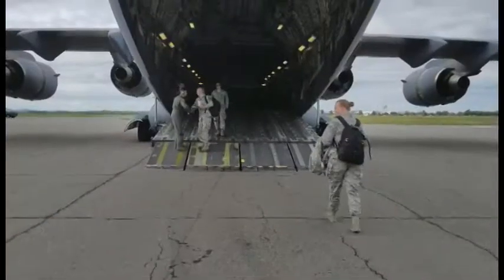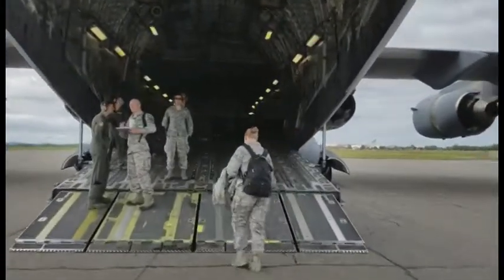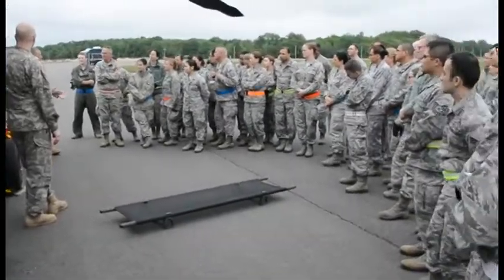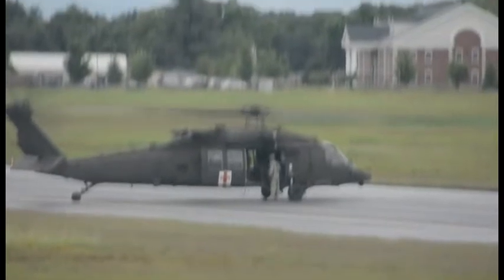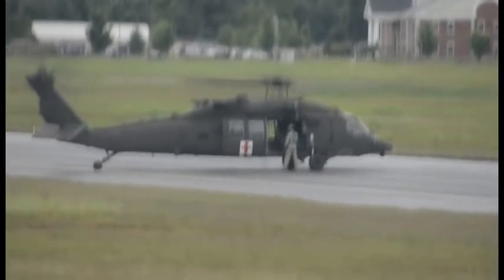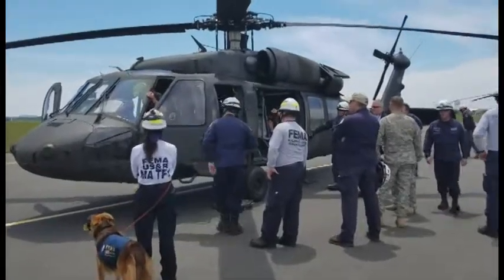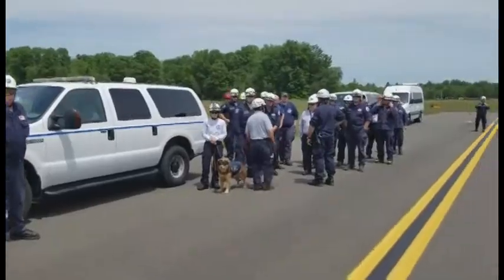In addition to patient movement, aerial port airmen worked with Marines to load trucks and Humvees onto aircraft and secure them to be moved to other participating locations. For Senior Airman Jacob Nieves, a ramp technician assigned to the 58th Aerial Port Squadron, working together with the other branches and agencies was a lot of fun for the aerial port airmen. "Everybody has a different mentality and a different way of doing things," said Nieves. "You learn different ways of communicating and different ways of getting the job done.